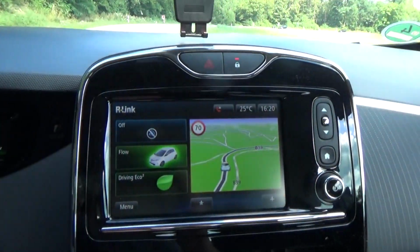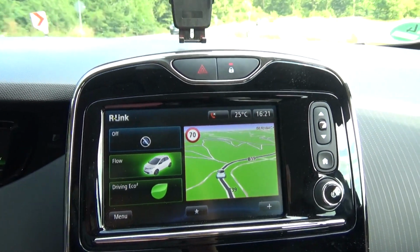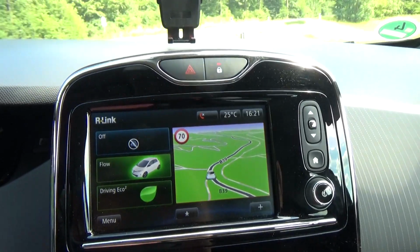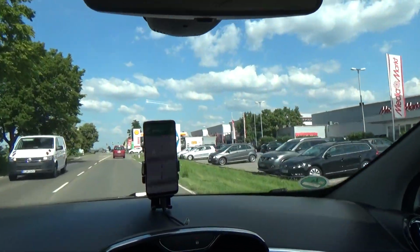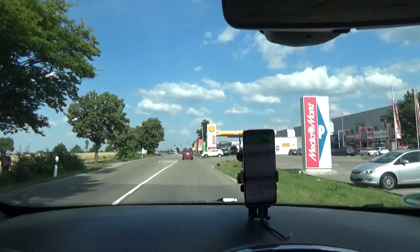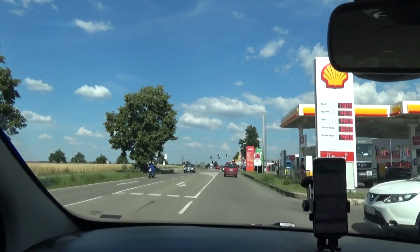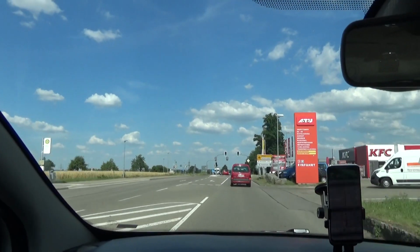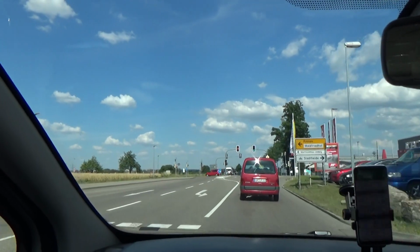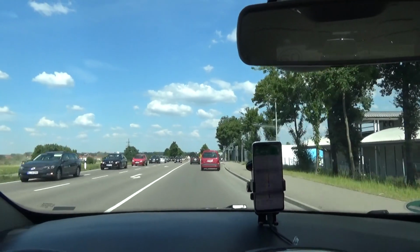Now, 16:20 and 25 degrees outside temperature. And now we are in Schwäbisch Hall. Well, I was living there before, when I was 15, 16, 17 years old. I went here to school for 3 years. It was a very, very nice time. But since then, a lot of things have changed.